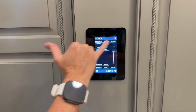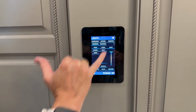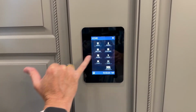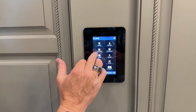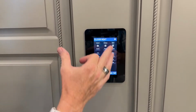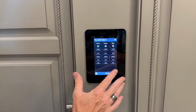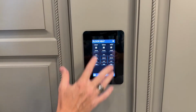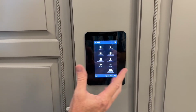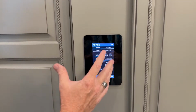You can address your bathroom, your living room, your half bath, everything in the entire coach, all from one interface, anywhere throughout the coach. These are all over the place. We've got our fans up there. You can also see your floor heat here. So you've got, of course, this rear area. Your mid is going to be in your bathroom, and the front, of course, is up near the dining room, etc. And then you can see all of your power here.